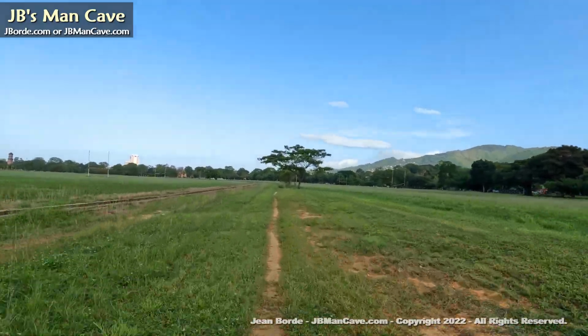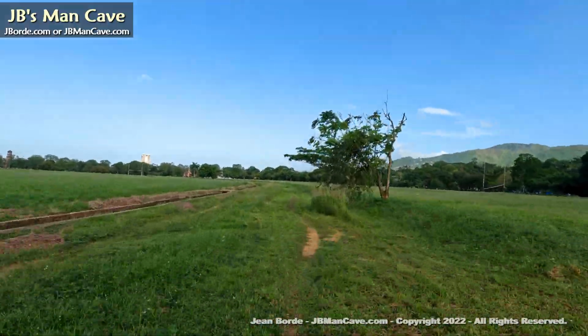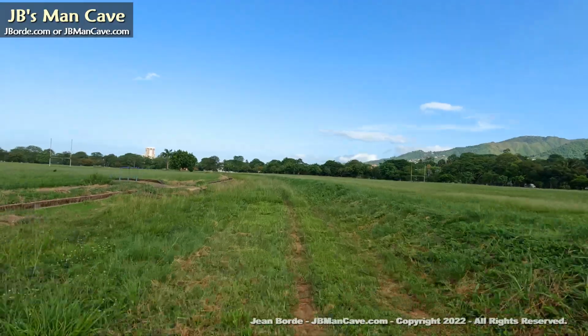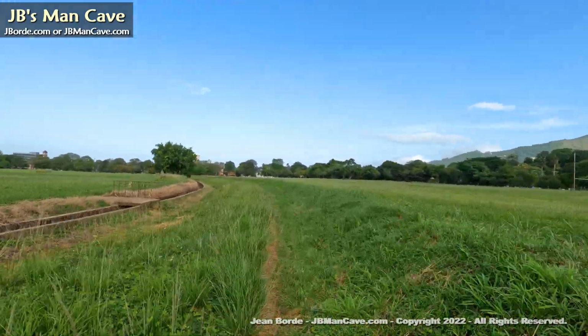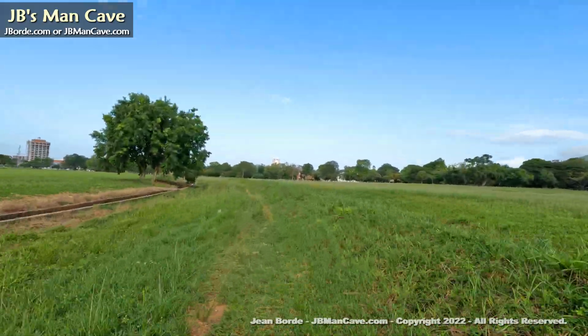At night, it is very dark, so it's definitely not a place you would want to be on your own. There isn't really any lighting. When it used to have the racetrack, there was more lighting, but like I said, because they moved it, the lights also went away.